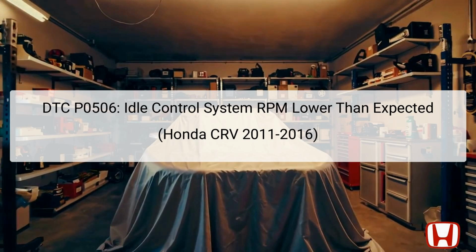The Honda CRV models from 2011 to 2016 are equipped with an engine control module, ECM, that uses data from several sensors to manage engine performance, including idle speed. The critical components affected by this issue typically include the throttle body and various sensors like the engine coolant temperature, ECT, and intake air temperature, IAT sensors. These components play significant roles in maintaining optimal engine performance and ensuring the vehicle idles smoothly.